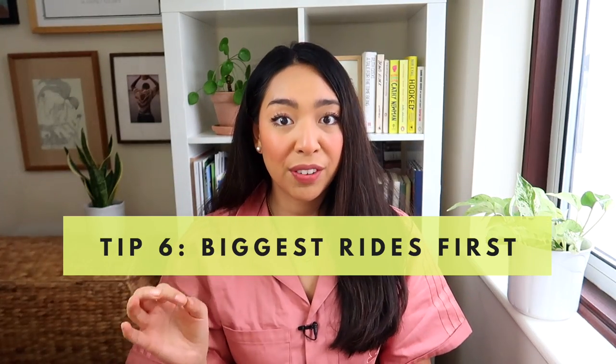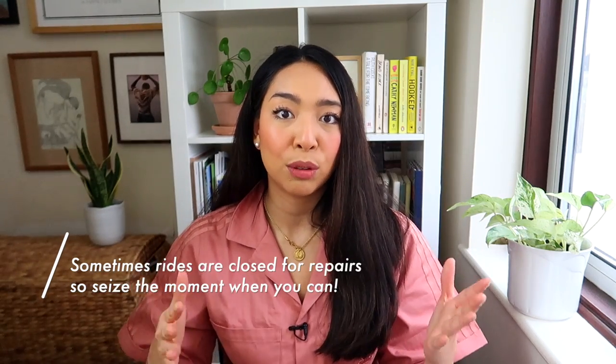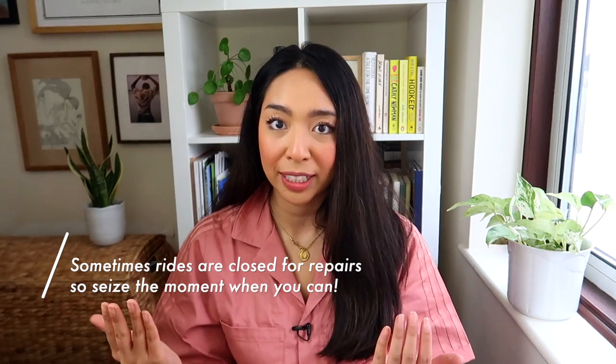My sixth tip is head straight for the biggest rides first, or the rides that you want to ride first thing in the morning, because that is your best window for getting on, having a great seat and having a great time without having to queue for ages and ages. Make sure you head to the rides that you want to get on first, just in case they are randomly closed for operations or for weather issues.